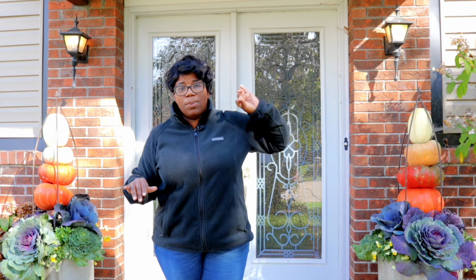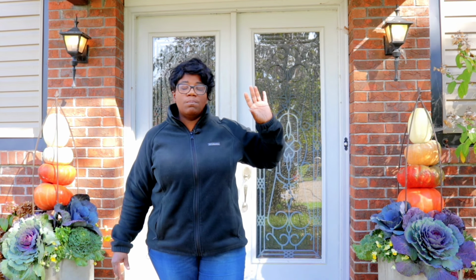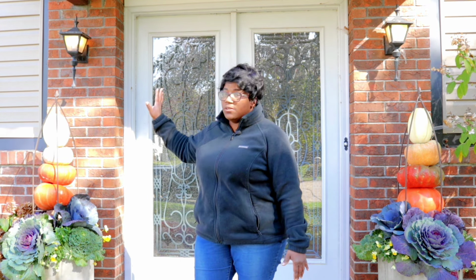The wind kind of picked up, and so I came and gave them a midday watering. We are going to finally put the pumpkins in place that we shopped for recently. We went to a local pumpkin patch, bought a variation of pumpkins, and set those off to the side. We came back in another video and planted up these front containers.